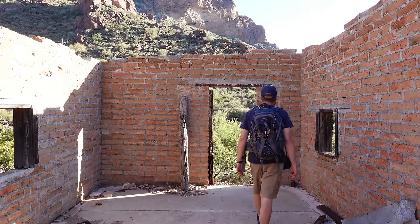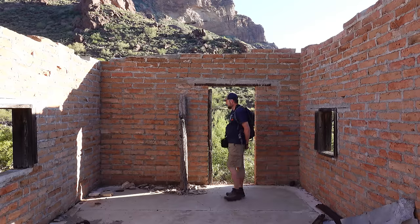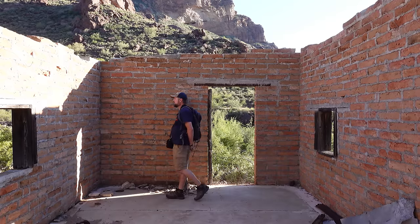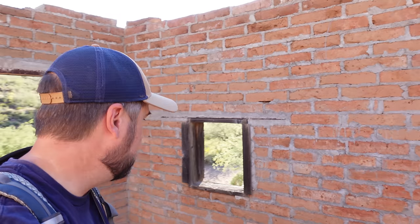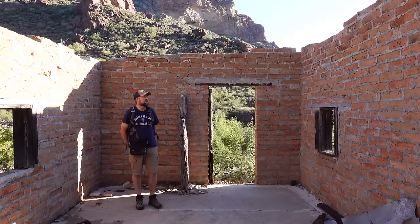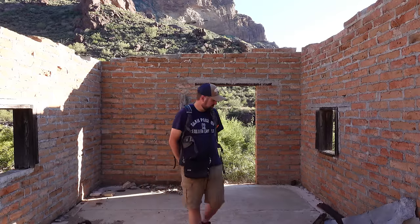It's nice, being in the shade here. It's cooling and quiet. Kind of blocks out the wind a little bit. Not very windy, but there's a little bit of a breeze. But just imagine a one room shack, probably with a bed, a table, and other things. I don't know if there was a fireplace in here. I don't see evidence of anything. Doesn't mean there wasn't a wood burning stove or something in here, or maybe even electricity, who knows.